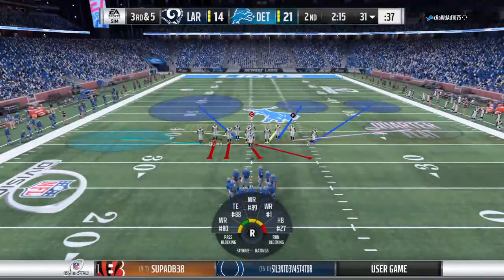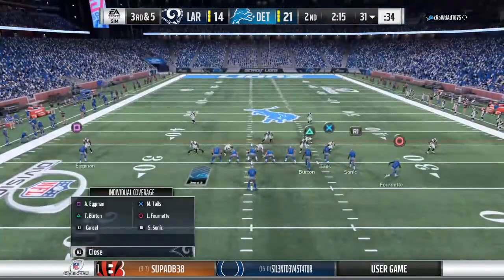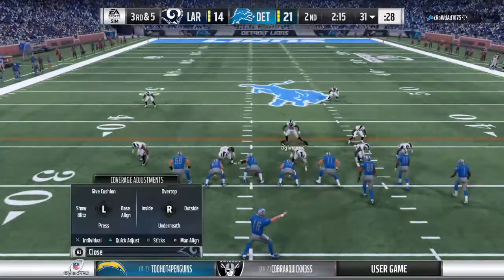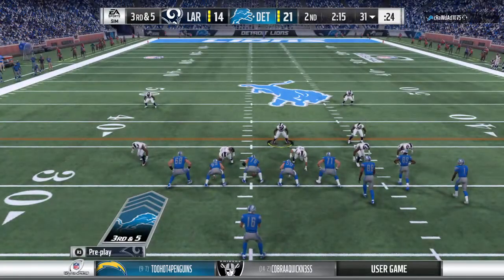The Lions on 3rd down. They've hit 2 for 4 thus far. This will be 3rd and 5. Back 99 Philly, here we go. All right, now, lucky 56. Lucky 56. Watch him now, Barney.